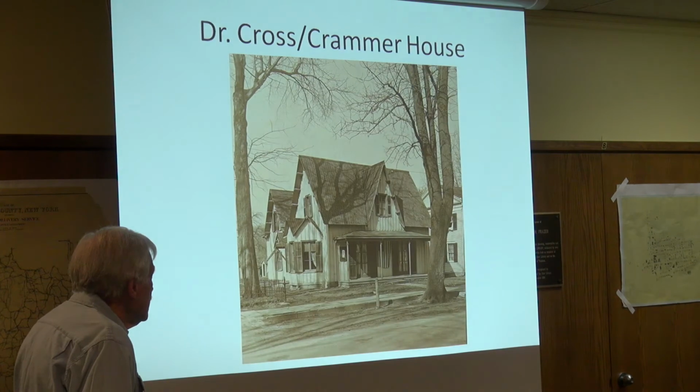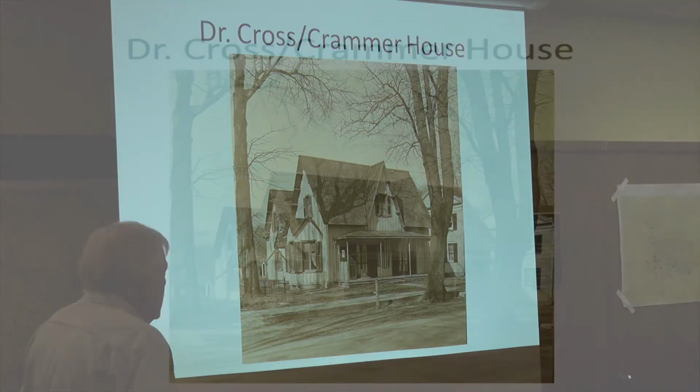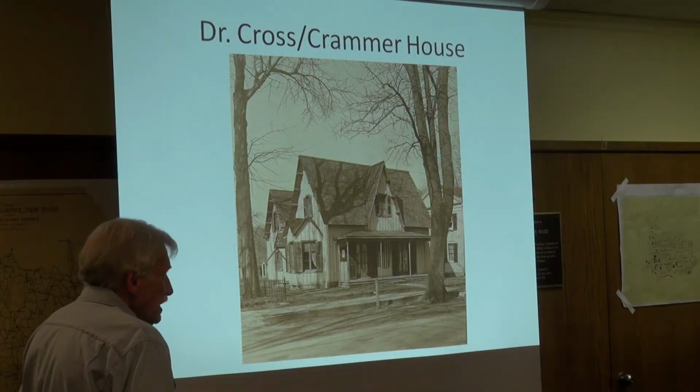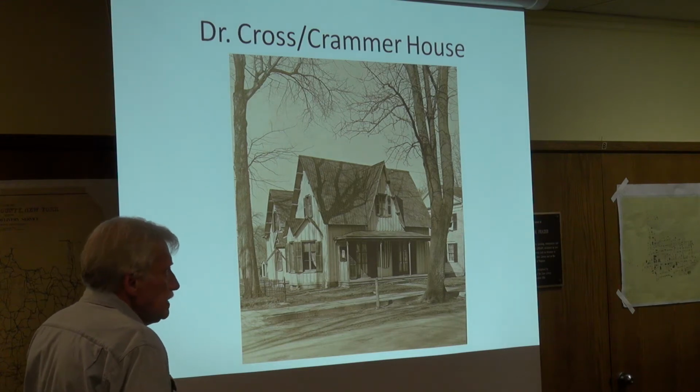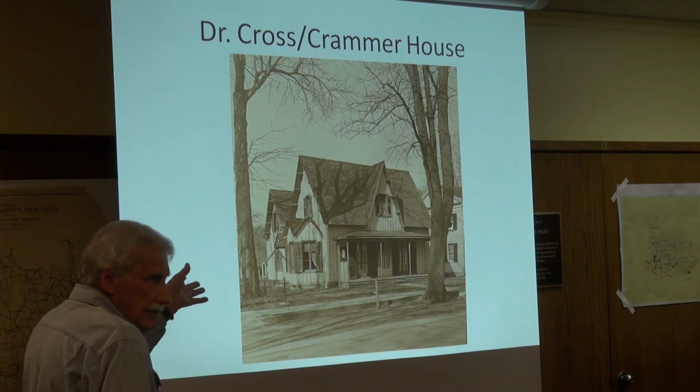The next one is the Dr. Cramer House. It was owned by Dr. Cross in 1858, and it's an interesting house. And it's missing its gingerbread. It had probably scads of gingerbread on it originally. The wonderful Belmont House is right next door. It still has its gingerbread trim.